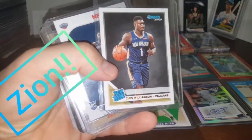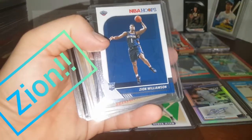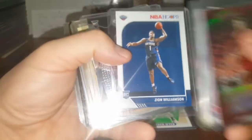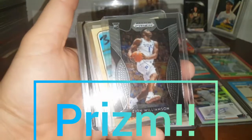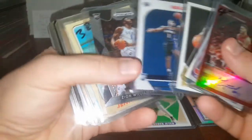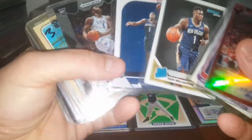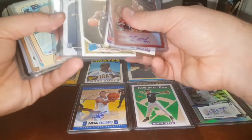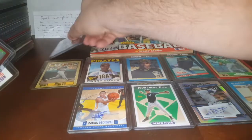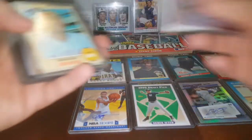Zion rookie, guys, Donruss, and then another Hoops Zion rookie that's sick. This guy is such a beast. I love watching him play. I cannot wait till basketball starts. A Prism Draft Pick Zion. Holy smokes. I gotta put these down somewhere too, but I don't have a spot for them. All right, that's it. Zions are going up here. There you go, just so you guys can kind of see.